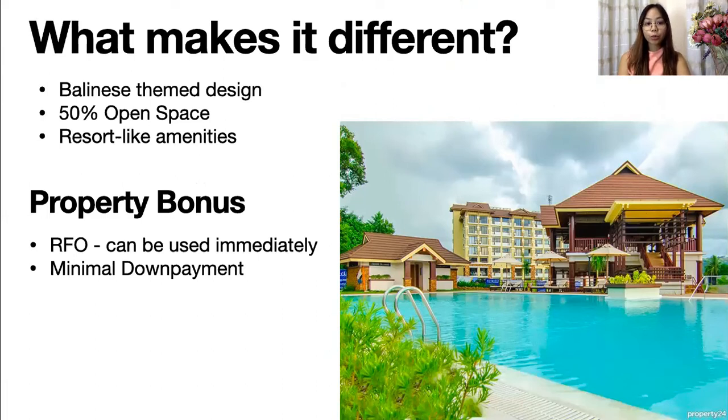And also, the amenities are located outside, which I like because most condominiums, since they're very limited with space, have the amenities located inside the building. But what I like about One Oasis is that the amenities are outside the building. And another advantage that they have over the other condos is they have 50% open space because the entire development is around 2.2 hectares, which is quite large for a condominium project.